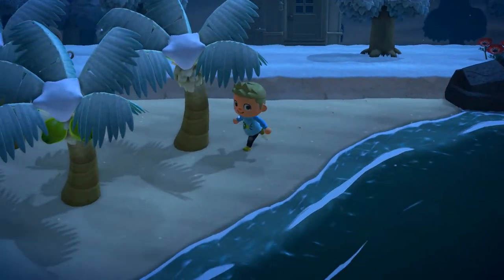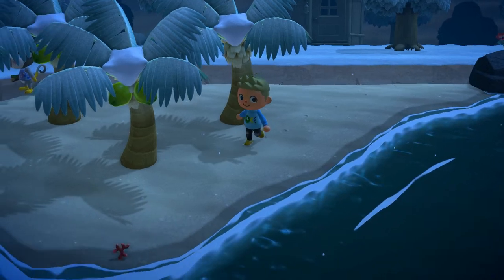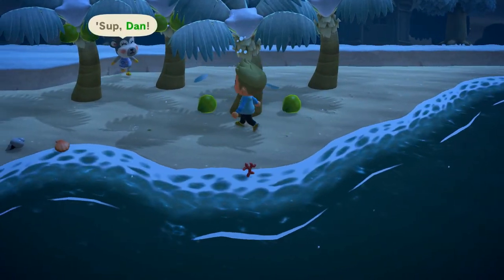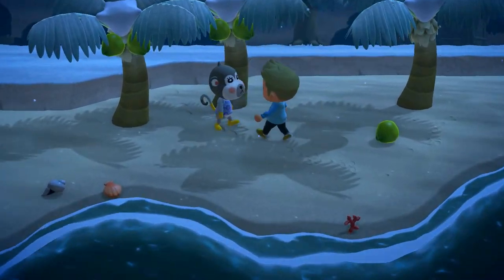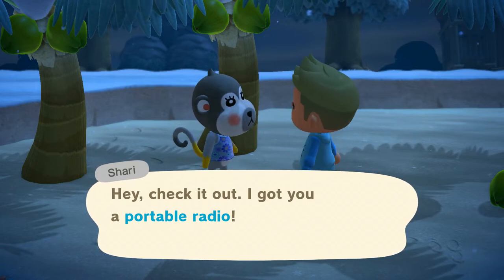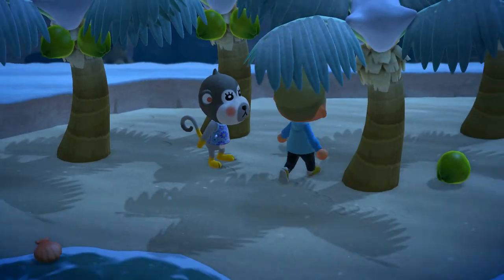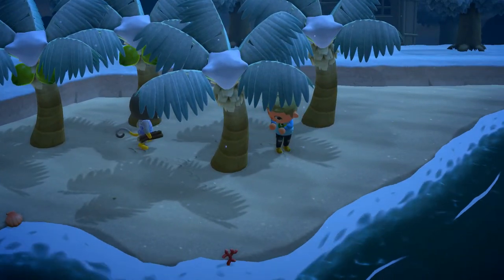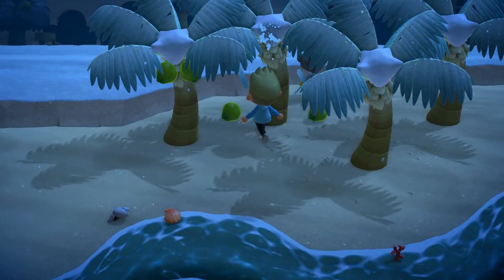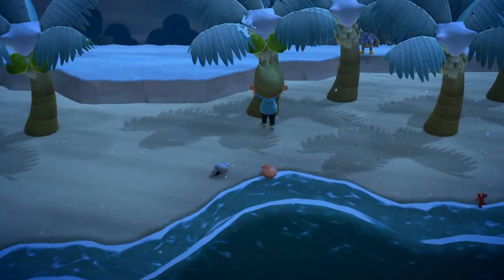I'm also trying to make the market more brutal. These week one prices were weak. So can we expect an update to the rules? This is the 3rd time she's coming up to me today. I got you a portable radio. Thanks. I had another question too. When you say week one prices, do you mean the donation we have to put on someone's island when we go there?